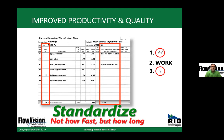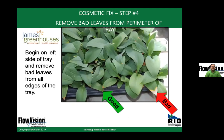It trumps the productivity. So when we take the times and we're looking at how long it takes to do the work, it's not how fast can you do it, but how long does it take you to do the work that is really what we're after.